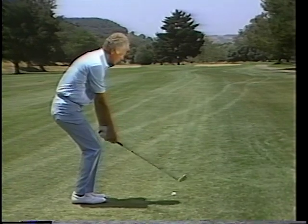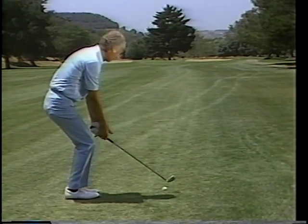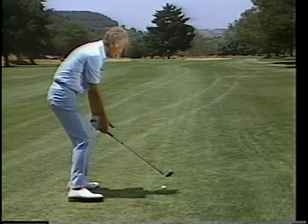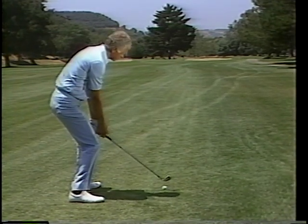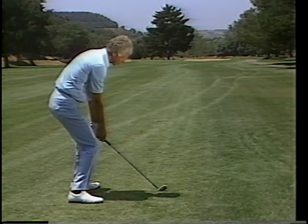Set the arms. Set up perfect ball position. Smooth swing.